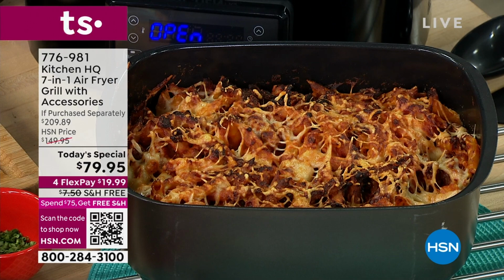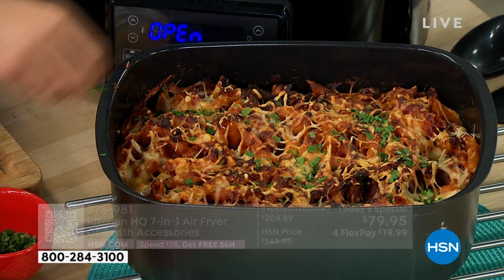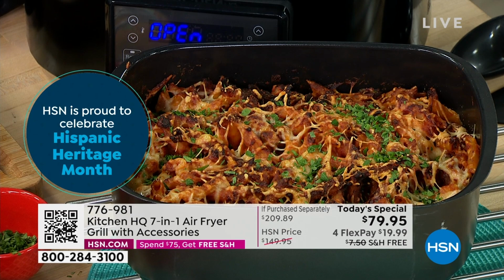My sister, by the way, Yvette, if you're watching, best stuffing ever. She's got this crazy recipe. It's like she has to kill you if she tells you what it is. Yvette, come on. She does not share the recipe, but anyway. Send me an email. Let me know.